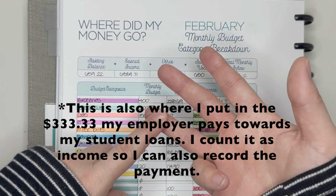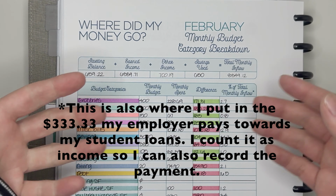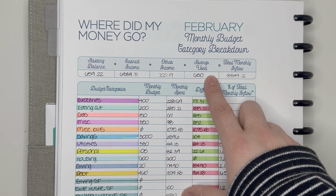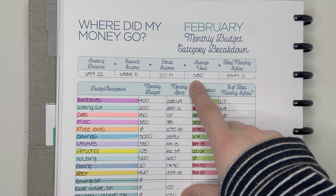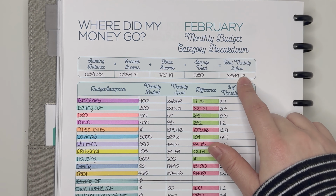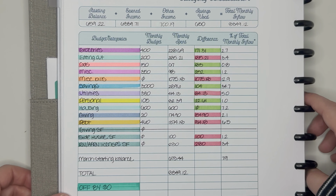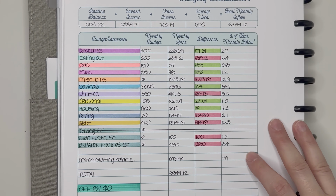Any money that people are repaying me for, because I made the purchase and they need to pay me back, things like that. And then savings use is exactly what it sounds like. This is money that came out of my sinking funds that I used this month. So other income was a little over $700, savings use was $650. All of this added together is my total monthly inflow, which was $8,349.12.